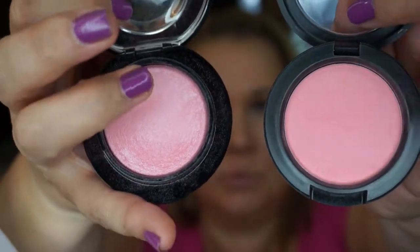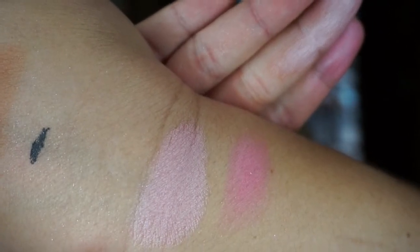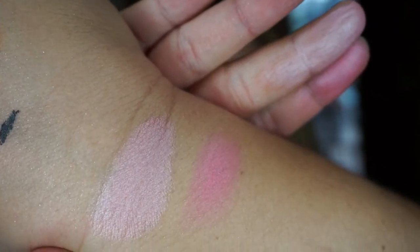This one's a matte. This one is a mineralized. So I'm gonna do Love Cloud here and Just a Wisp here. They're so pretty. So, back with my swatches again. Okay, so there's Love Cloud and Just a Wisp. I'll get out of the way, hopefully it'll focus. Hopefully you can see those.